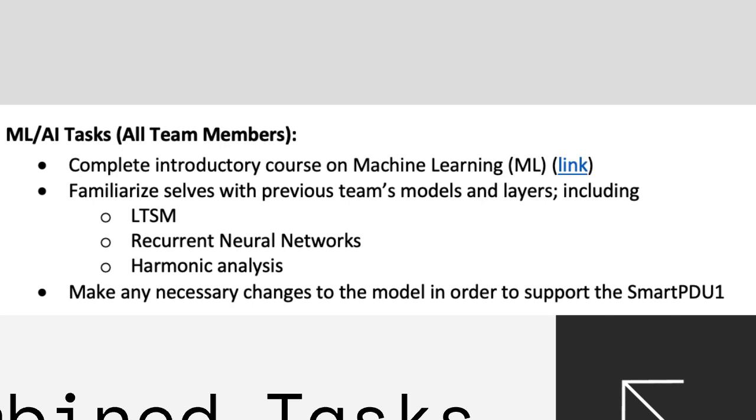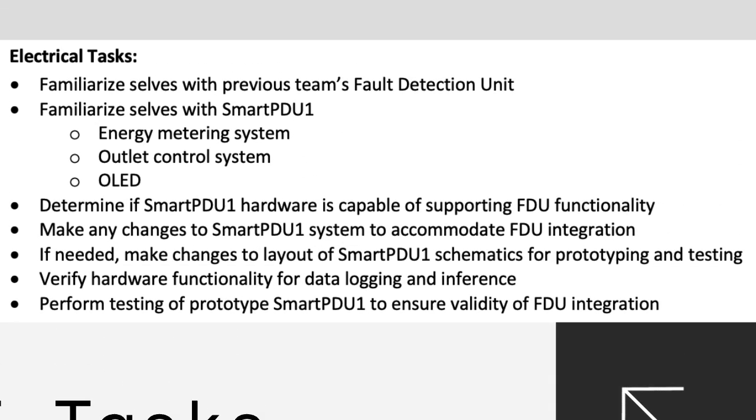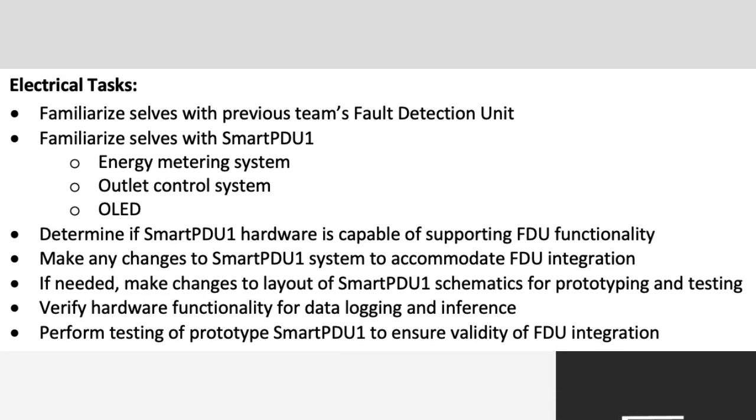Now, computer engineers, you can shut your ears because we're going to next talk about our electrical tasks. We need you to look at both the smart PDU as well as the fault detection unit and just get an understanding of how it works. Next, we'll have to actually see if it's possible. If you tell me it's not, well, cool, we'll have to change the PDU and make it work. That's when I say we'll be making changes to accommodate the FDU integration.